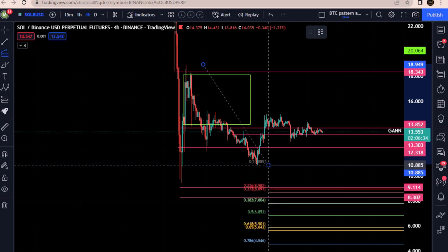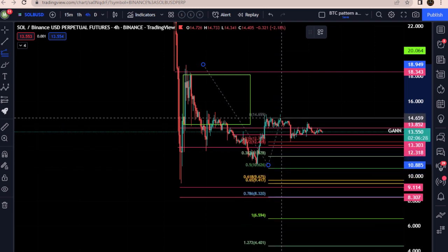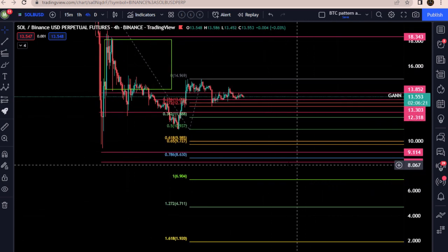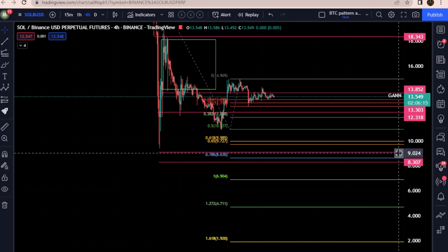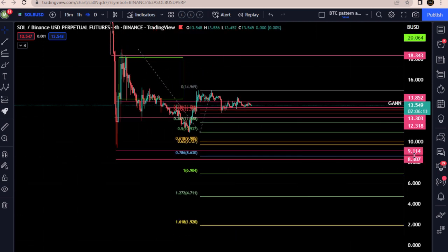Now breaking below the 10,885 will increase the probability of us coming lower. So our wave 3, if this is going downwards, could come as low as the $6.9 or even the $1.920. So that's very deep. So just be aware, targets to the upside, you have the 20 or the 26.